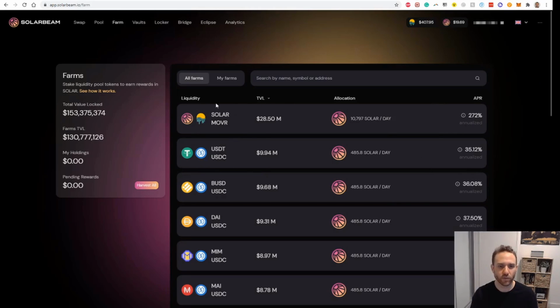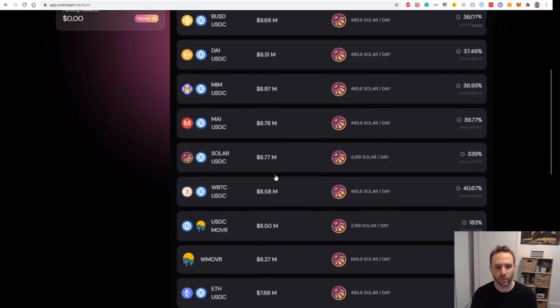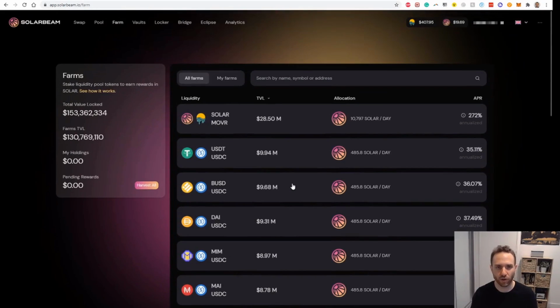So we're definitely going to provide some liquidity, but instead of putting it here, I am going to put it into Autofarm so I can get that compounding effect. And then I'm going to wrap some and store it in here and get this APY until I need to use that MOVR for something else.